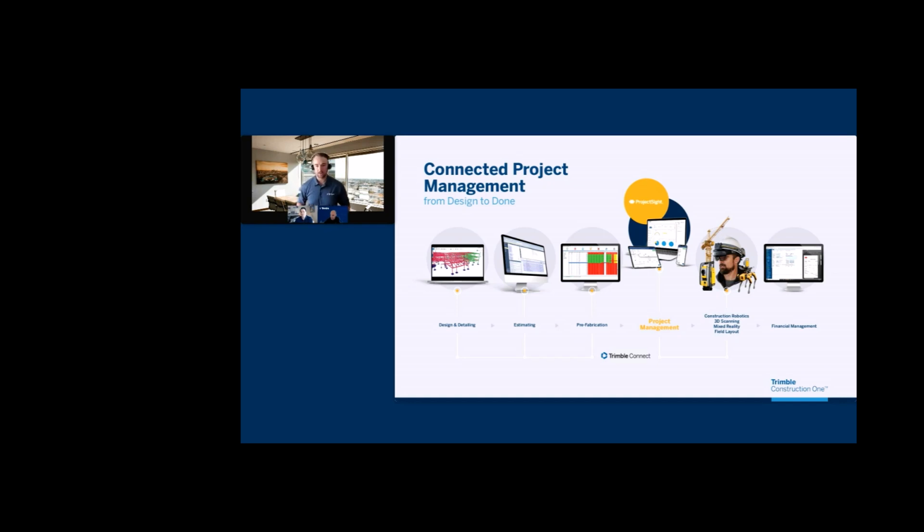And those are all connected with the backbone called Trimble Connect, which really allows us to integrate that information between all of our different verticals and allows visibility from the estimators to see the PCOs that come from those changing estimates. Or you update your model and your field guys can see it in Trimble Connect as well.